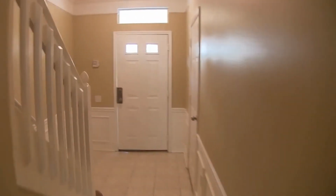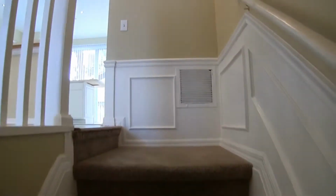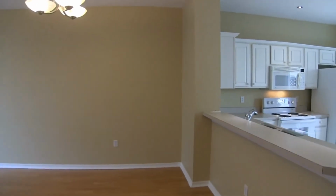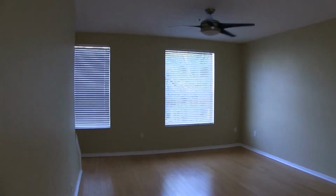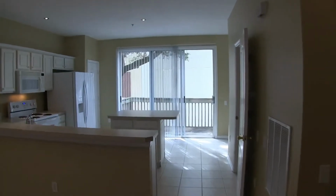We'll come on up to the second floor. The second floor consists of the living room, dining area, and the kitchen. And the second floor also has the second half bath. And as you get to the top of the stairs, you have your dining room, living room area. This is a large 22 by 13 open area, which also flows into your kitchen.